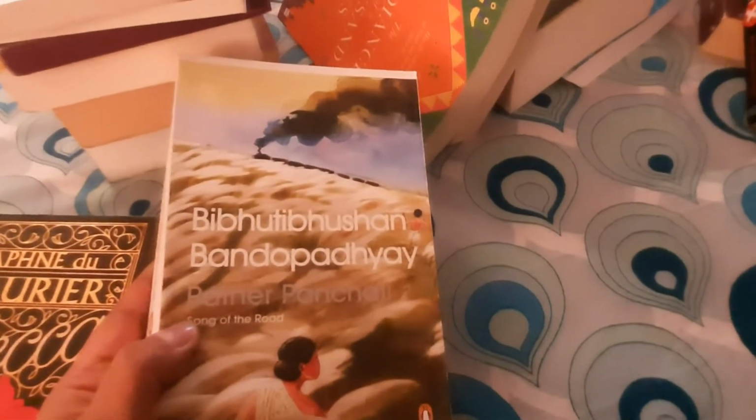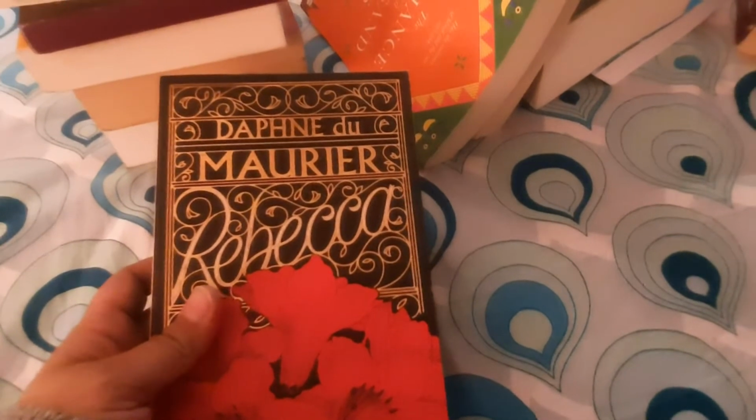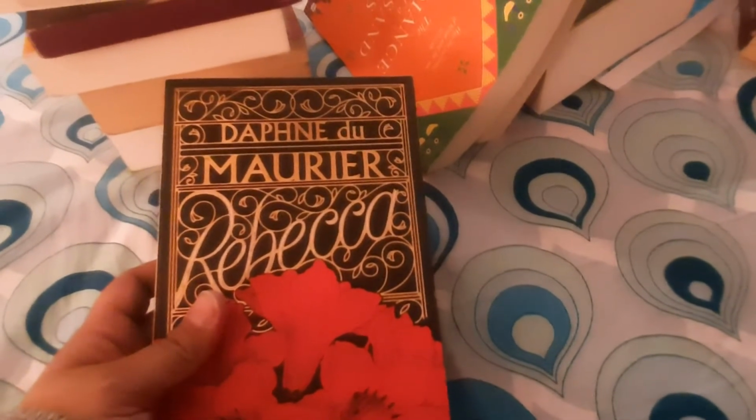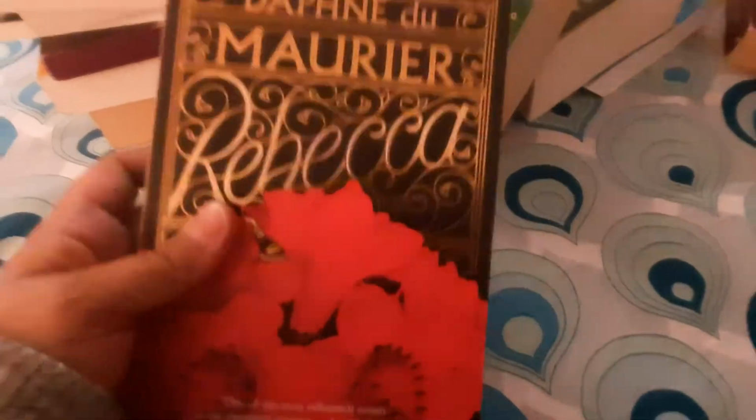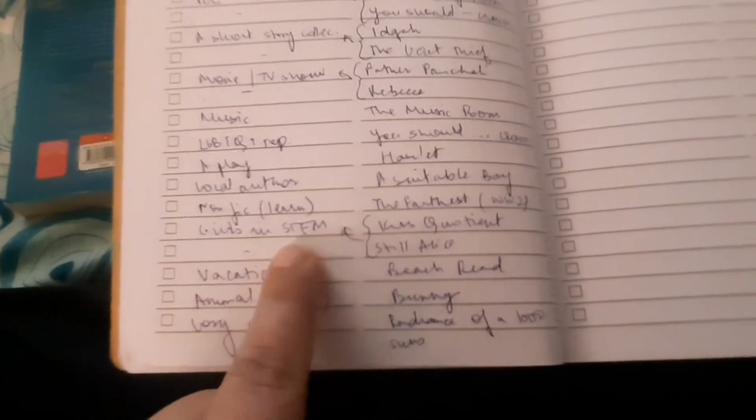So I have Pather Panchali, and this has been made into a movie. And I have Rebecca, which has just been made into a movie. This will be a reread, and I really want to read it and then watch the movie. That's done. Next, what do we have? We have a TV movie.